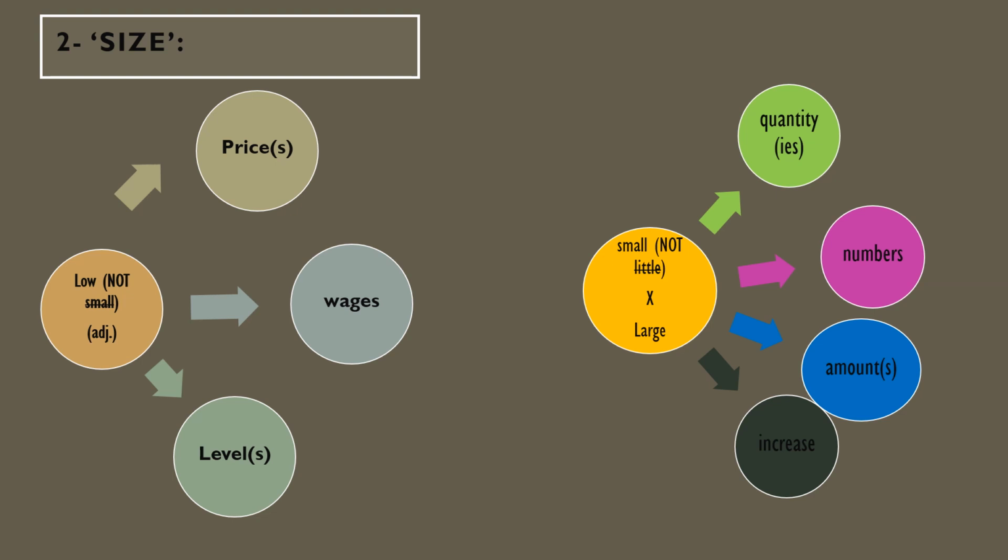Okay. As for the right hand side, you can find the adjective small. طبعا small is related to size. يعني طبعا أحد الصفات اللي بتشير إلى الحجم هي small. But small frequently appears with quantity or quantities, small numbers, small amount or amounts, small increase. Small quantity or quantities معناها كمية أو كميات منخفضة أو قليلة. small numbers أعداد قليلة. small amount or amounts كمية أو كميات قليلة.